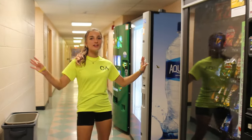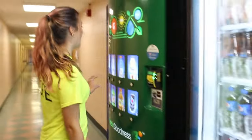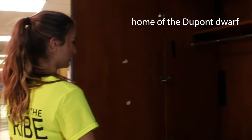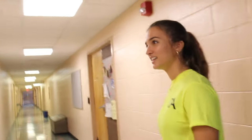Okay, so now we're in the basement of DuPont. This is my first time down here. Move in is today, so I've never been down here. What's in here? I literally thought a person lived in there. They would give that to be a dorm. They would. All right, where's the kitchen? The kitchen is this way.